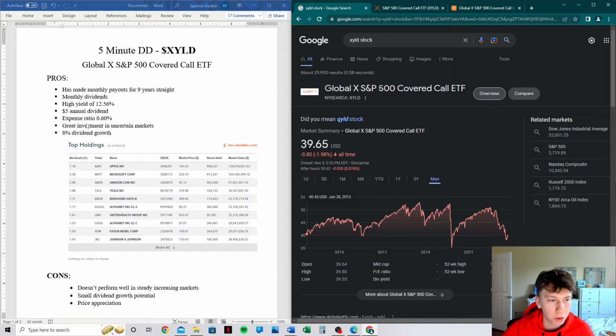This is their top holding. So those that don't know covered call ETFs, they write covered calls and then cash in and pay those cash that they make off the covered calls out as dividends. And that's how they're able to pay monthly dividends. So this is kind of their top holdings, which is very interesting. Apple, Microsoft, Amazon, Tesla, Berkshire Hathaway, Google. So tons of tech, Johnson & Johnson, which is kind of funny. Tons of tech, big names.